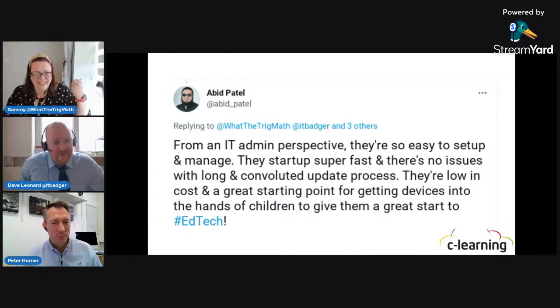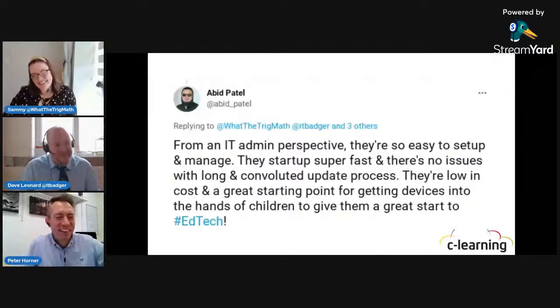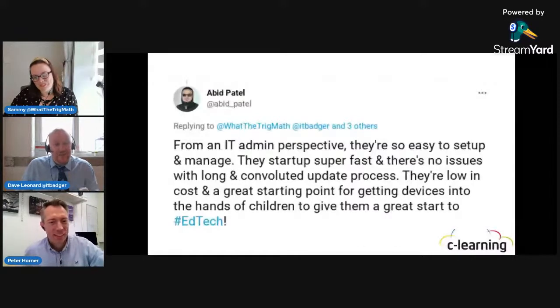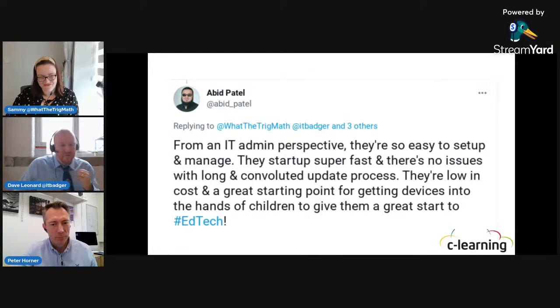I meant getting devices in the hands of children. No, it's about saving money. And if we can do that whilst getting devices into the hands of children and enabling them to access the curriculum, and the last 2 years have shown us just how important that is, haven't they? It's really, really key. If we can enable them in the digital world to learn in a modern way and to take advantage of all the wonderful tools that are available, that's got to be a good thing. And yeah, Abid hits the nail on the head there. He follows up his reputation for being a man of many words. I'm just surprised that he's not posted a selfie of himself with a Chromebook whilst he's been sending that.